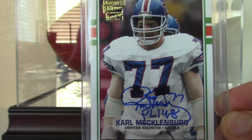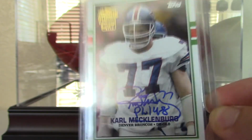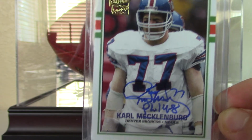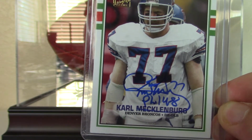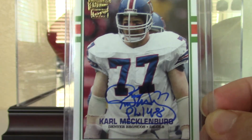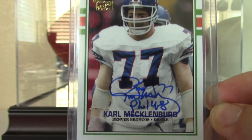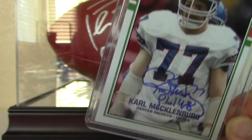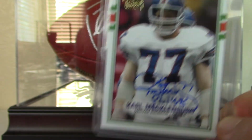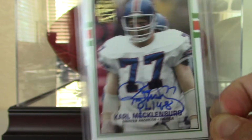My mom used to work for a hospital here in Denver called Mercy Hospital, and Carl Mecklenburg partnered up with Mercy Hospital, and they did a whole bunch of fundraisers. There are some pictures of Carl Mecklenburg holding me as a baby, because he was always at the hospital and he knew everybody there. So I have a bunch of autographed Carl Mecklenburg stuff that was in my dad's bar that he built in the basement when he was still alive. I have mugs with Mecklenburg's autograph.